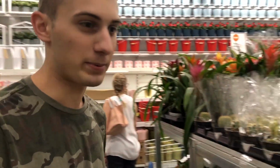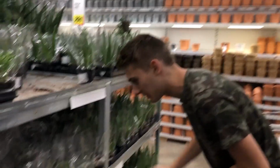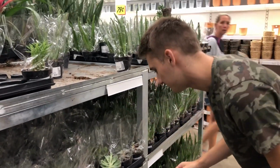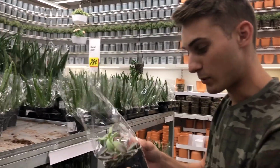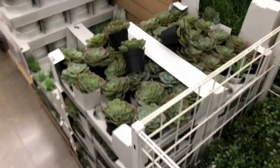I'm currently looking for plants right now. Jacob only does real plants. Only real plants. The real plant kind of guy. He has a hook in his room, and I really want him to get one of those. They're all broken. All these are broken. That's what happens when you get real ones. That's why you get these.